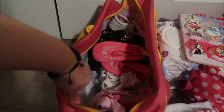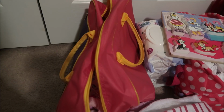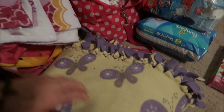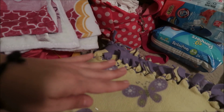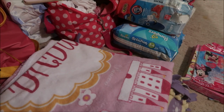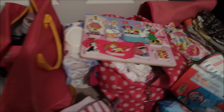So this will be her toy bag, and her shoes and stuff will be in this duffel. I did bring her good princess towel that my mom ordered for her for Easter, her good beach towel. And then here's one blanket, but she has a lot of her favorite blankets in the crib with her right now. So that'll be something that we gather right before we leave. So that's pretty much all that she is bringing.